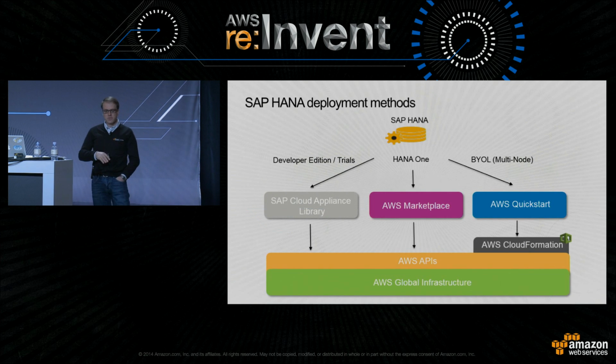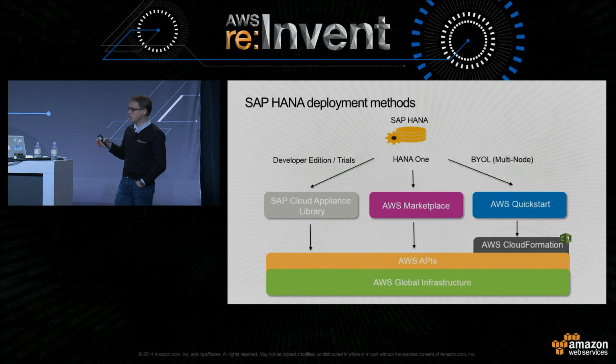So there are a number of different HANA solutions available on the AWS platform, depending on whether you want to develop HANA-based applications, do some POCs, or run the full-blown SAP Business Suite or BW applications, like Kellogg is doing, on the AWS platform.